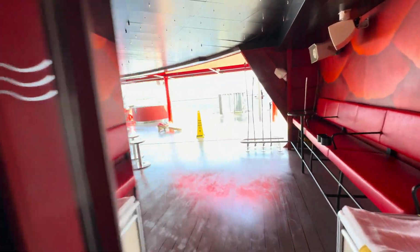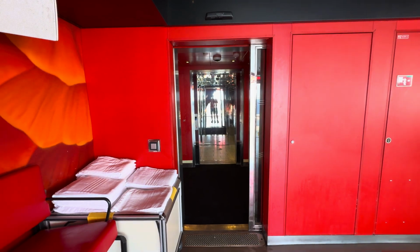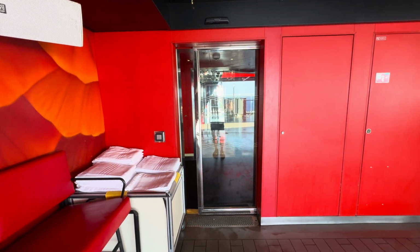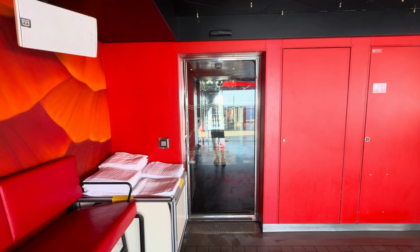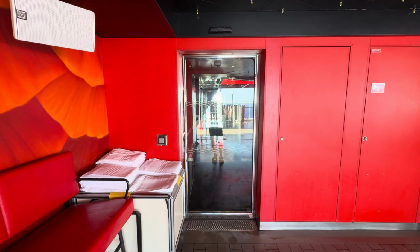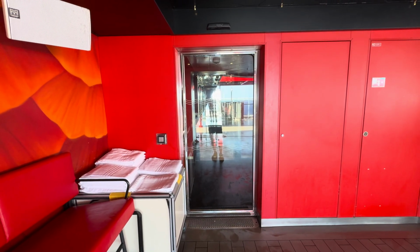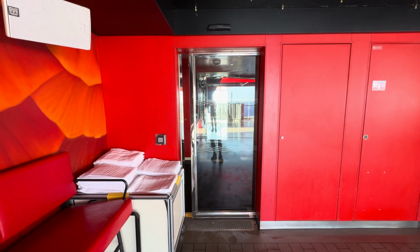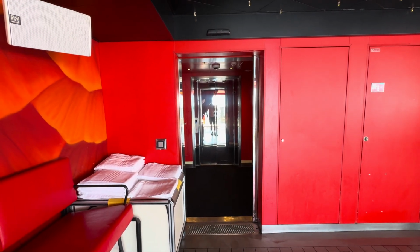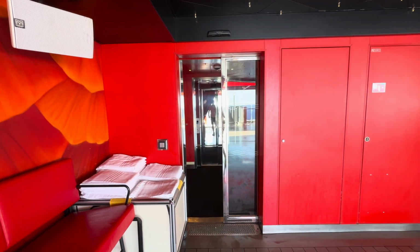And then you walk out here, and there goes that door. And watch this. The elevator will close and it'll cause the outside door to open again. It's really interesting. There it goes, and it made the outside door open again. Motion activated, and then it'll close.